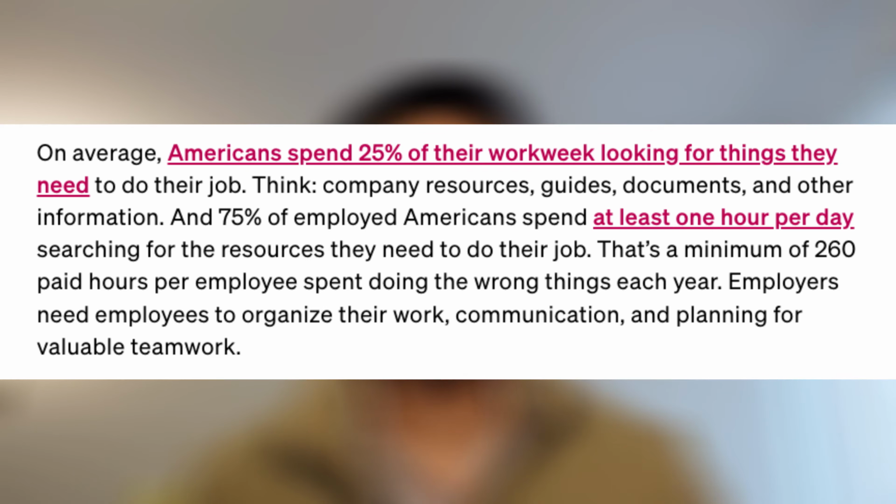Per a recent survey, on average, Americans spend 25% of their work week looking for things they need to do for their job. That is crazy when you think of 1/4 of their work week is spent literally finding the things to get the job done.